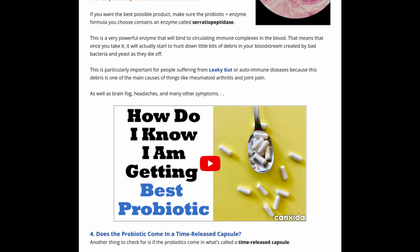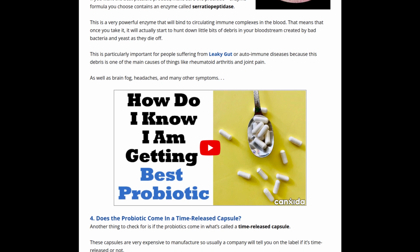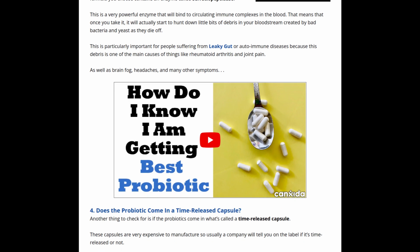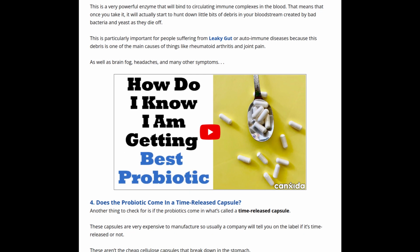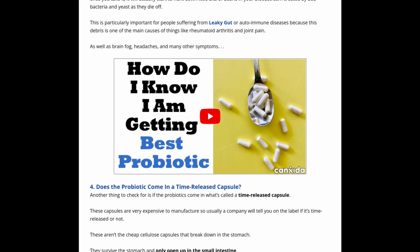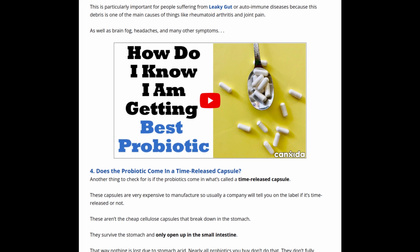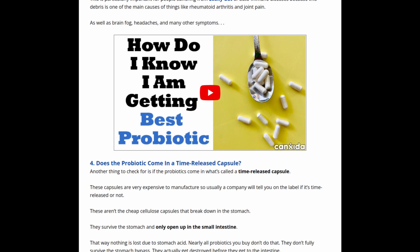It takes a special skill that a clinician develops over time to understand how to combine these two successfully so you get an amplified effect like we described. If you're taking a probiotic formula right now and you're not taking enzymes along with it, you're missing the boat. You really are. Enzymes make all the difference.